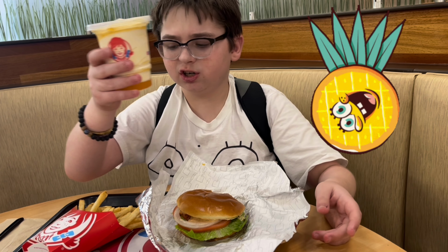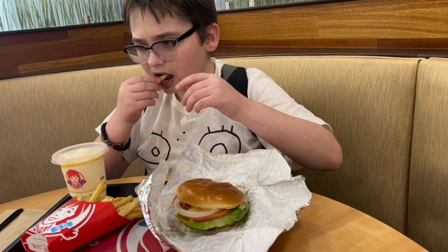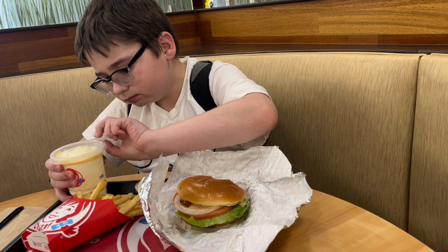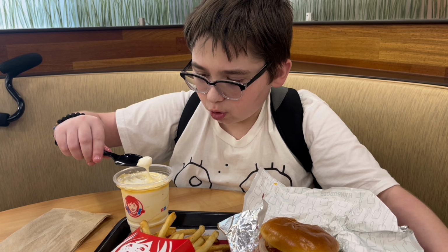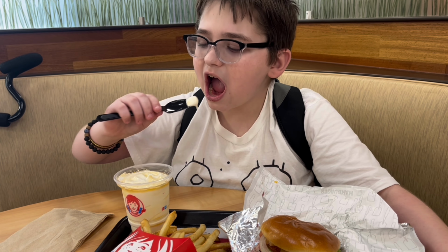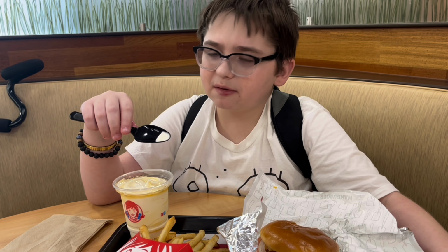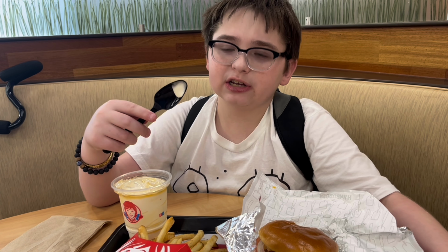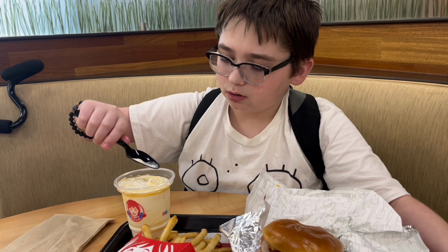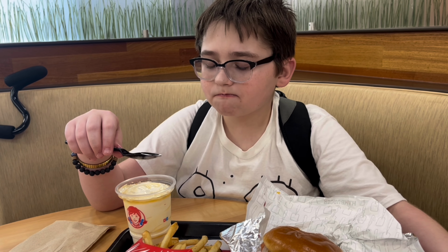A pineapple under the sea Frosty. Let's try that. Alright, here it is. Moment. 3, 2, 1. That's interesting. I've never had a Frosty before, so this is actually pretty good. I don't really like cold stuff, but as a Frosty, this gets like an 8.5 out of 10. It's pretty solid. One more just to be sure. Yeah, it's pretty good.